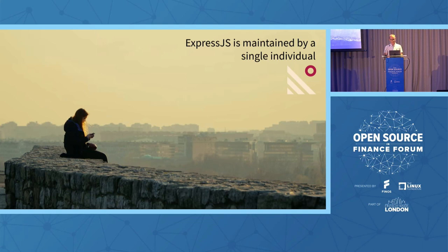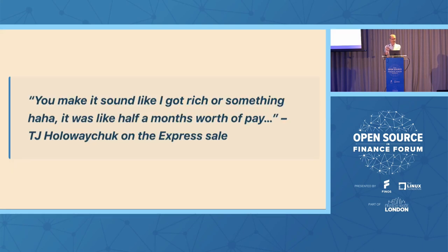Interestingly, I had a look at the history of Express.js. In its 10-year history, it's been through two sole maintainers. The very first maintainer, approximately 5 years ago, decided he had enough and sold the project to a company called Strongloop. So it's an open source project that he sold to a startup. And a lot of people in the open source community went, hang on, you can't do that. And he said, yeah, I can. It's not a license violation for me to sell this open source project. So the community had a bit of a fallout, but this is something to bear in mind.